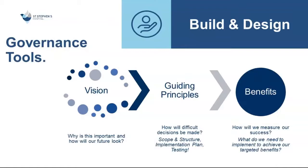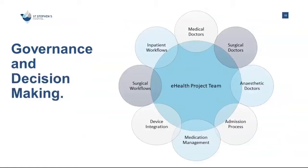This is where we use clinician engagement with reporting through structured committees to make the difficult decisions. And finally, the benefits. How will we measure our success? What do we need to implement to achieve our targeted benefits? This diagram gives you an idea of the clinician and end user engagement in the governance and decision making. You can see that we have the eHealth team in the middle directing and managing this process.